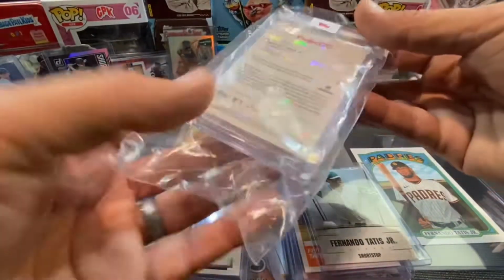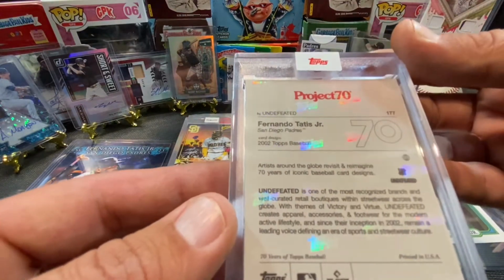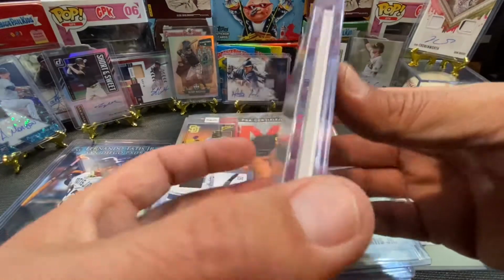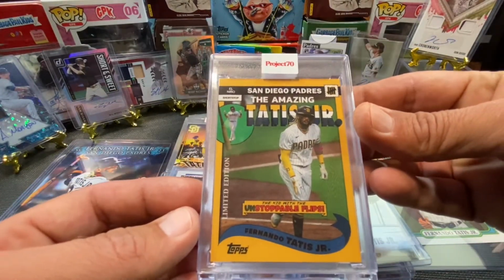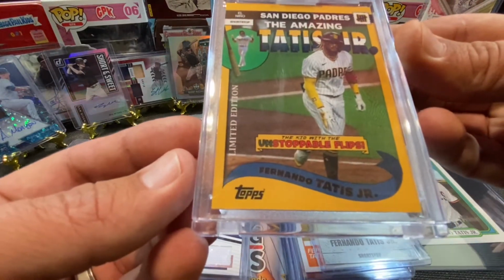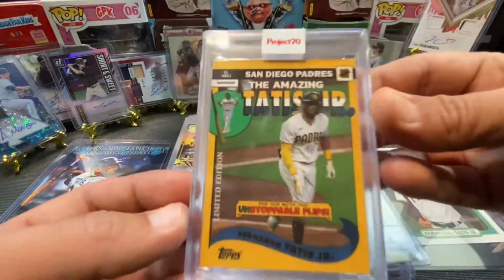I do like to keep them in that. It's lame that I ripped it, but this one right here is from Undefeated. This is the 2002 Topps baseball design. There you go. San Diego Padres, the amazing Tatis Jr. Kid with unstoppable flips. Yeah. Let's go.